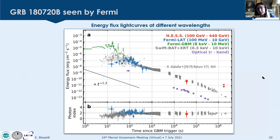And here you already saw it on Monday. You have the LAT and the GBM data superposed on the multi wavelength light curve of this event. Here you see the GBM on top in green and the LAT in blue. And unfortunately, the LAT data only lasts until 700 seconds because afterwards the GRB goes out of the field of view and it is never seen in the subsequent time windows.